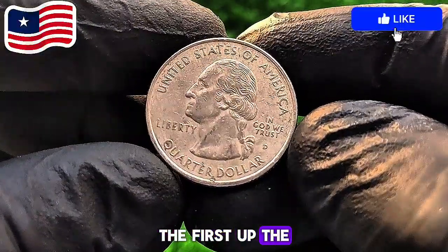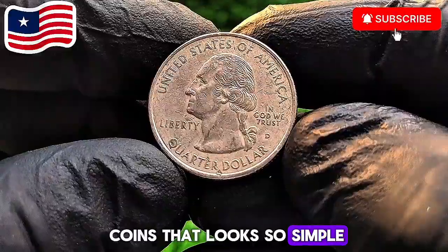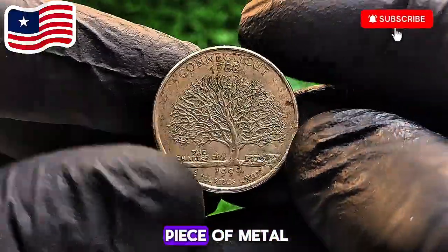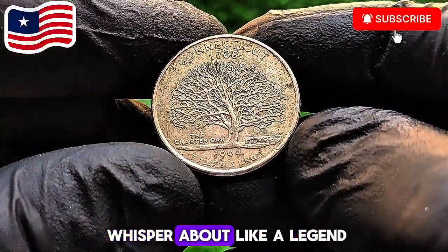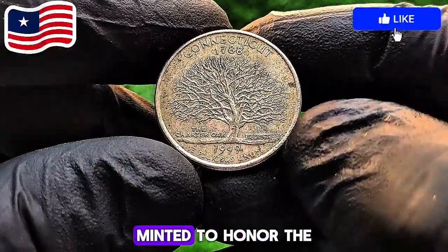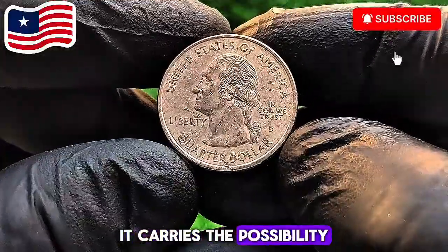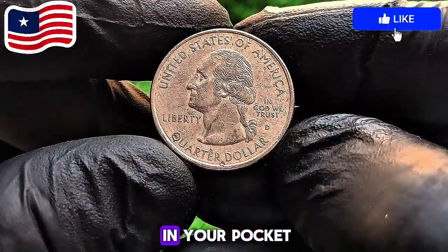The first up, the 1999 Connecticut State Quarter is one of those coins that looks so simple, so ordinary, that you might flip it into a vending machine without thinking twice. But behind that small piece of metal lies a story of unimaginable value. A coin that collectors whisper about like a legend. A coin that has the power to change your destiny overnight. Minted to honor the year Connecticut joined the Union in 1788. This quarter carries more than history. It carries the possibility of life-changing wealth if the right conditions strike or error converges in your pocket.